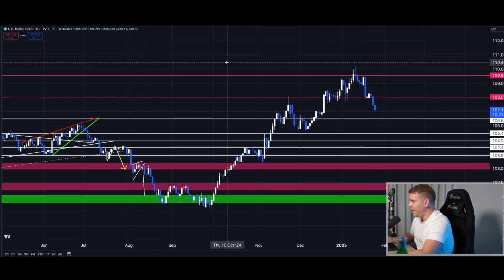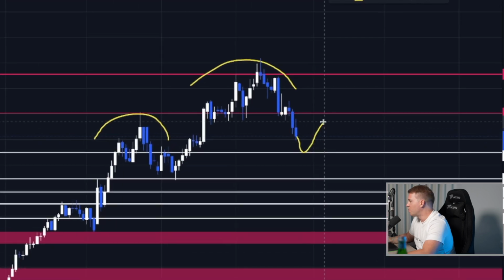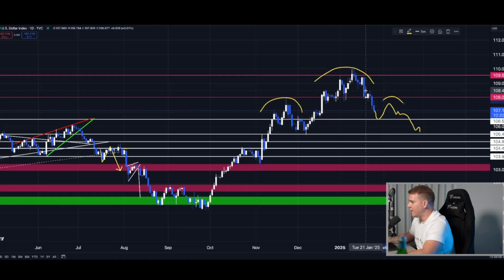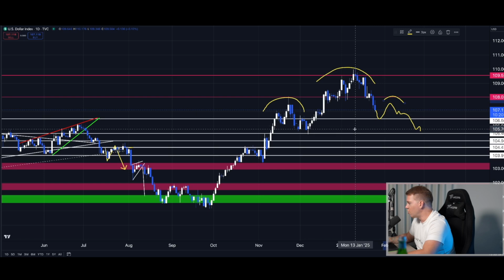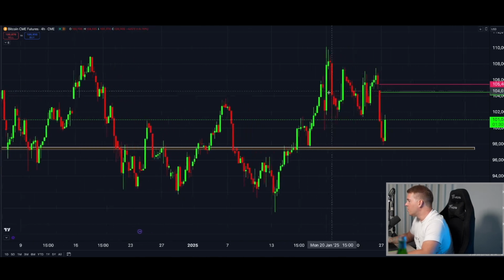What I see here for the DXY is that we keep completing this head and shoulders pattern. So it means we need to come down here to 106.5 points actually. From there, I expect a small bounce back to like 107.5, then consolidation a little bit, come lower, start breaking this head and shoulders pattern, and the target of this head and shoulders pattern is close to the 100 point mark.